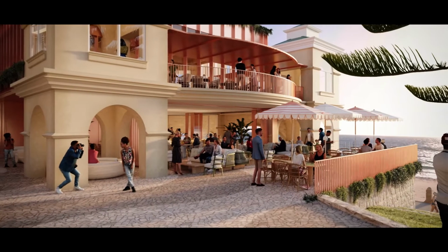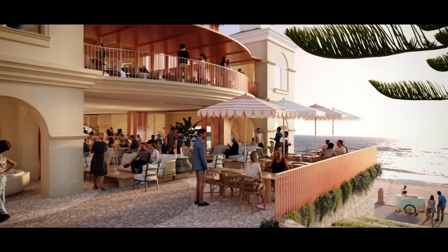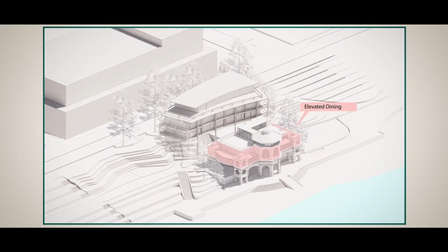A level up from the beach is the terrace level, hosting a casual beach restaurant that takes full advantage of the postcard views across the foreshore and Indian Ocean. We've got two large alfresco areas, one to the south and one to the north. So when the sea breeze comes in, we can gravitate to the north and still sit outside and enjoy the great environment and feel like you're at the beach, enjoying food and drink with your family. Next, we have the Marine Parade level.